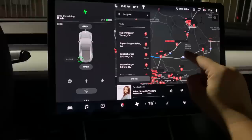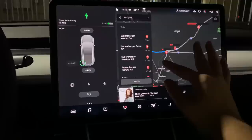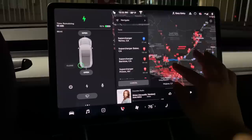When we were on the Cannonball Run, we charged in Needles and then weren't gonna make it to Barstow, so we had to bail out and charge over here to Yermo. But yeah, this should be fine, no problem. I don't know why it keeps wanting to take us around.